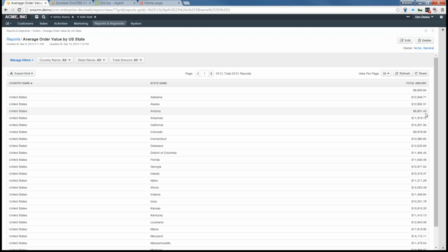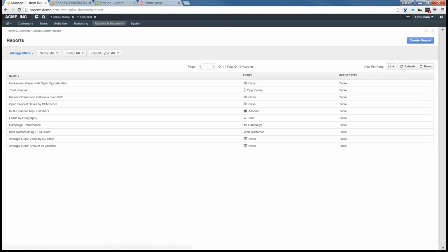This one's more specific to the e-commerce channel, but you can see our average order values in this demo data are actually really high. We can see that by state and identify which states are the most applicable for us. Now, combining the Zendesk data together with all of the other channel data that we have in OroCRM, we're able to do some other things as well.